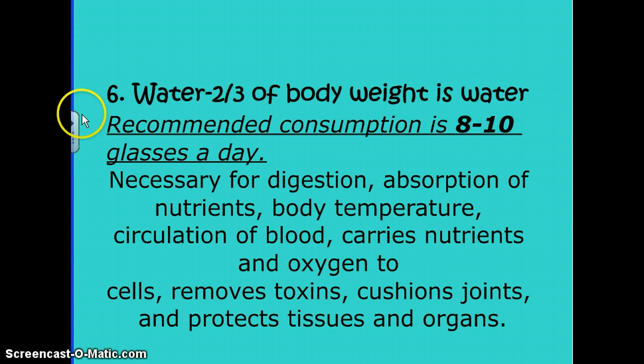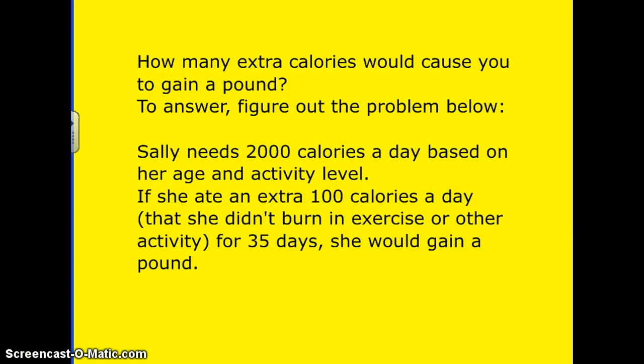Water is the last nutrient we'll talk about. Water, vitamins, and minerals do not provide any calories, but they provide important functions in the body. Water is 2/3 of your body weight. It's recommended that consumption is 8 to 10 glasses a day, which equates to about 64 ounces. It's necessary for digestion, absorbing nutrients, body temperature regulation, circulating your blood, carrying nutrients and oxygen to your cells, removing toxins, cushioning joints, and protecting your inner organs.